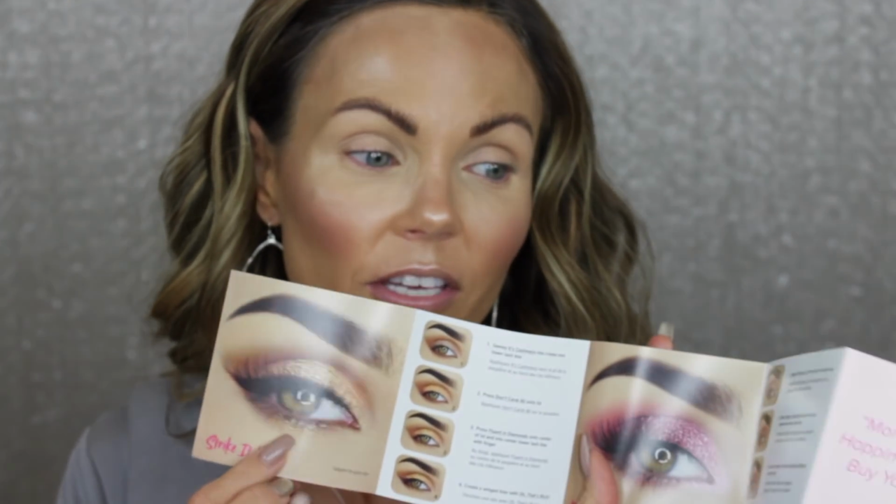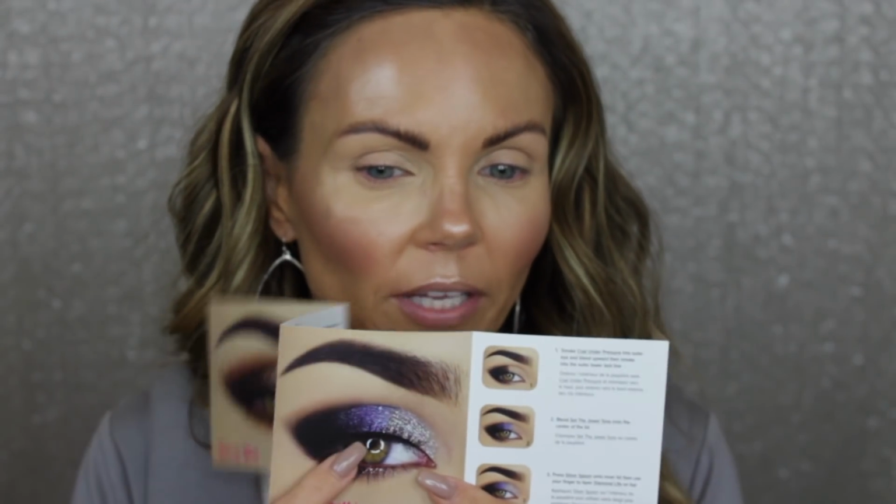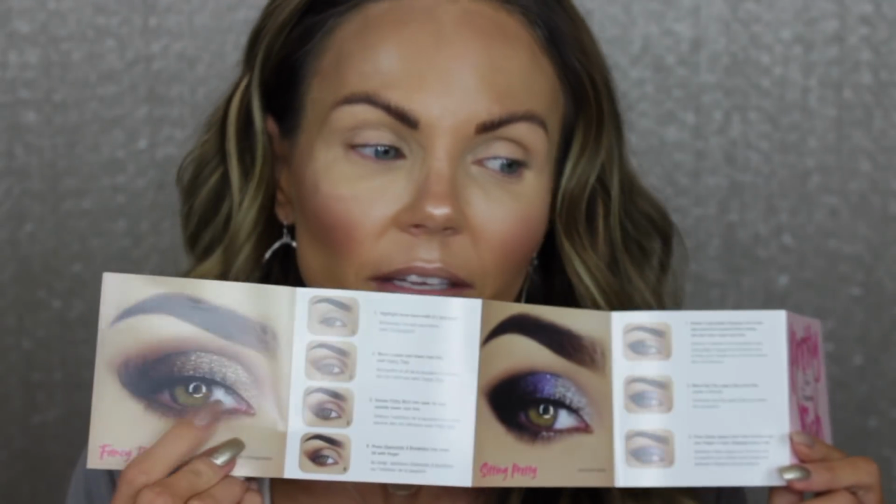It also comes with this card that shows you different looks. Now that look is so pretty. Beautiful gold, and then you have a beautiful pink, and this beautiful periwinkle gray. Oh, these are all really pretty. And I always appreciate when they include something like this just to give you some ideas. I don't know that their instructions help that much, but it gives you ideas for looks to create.